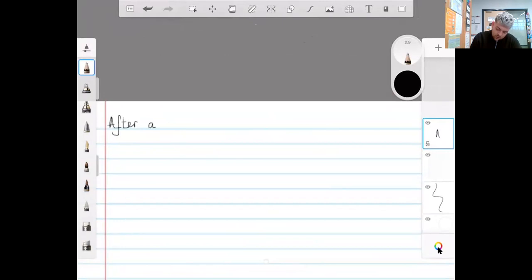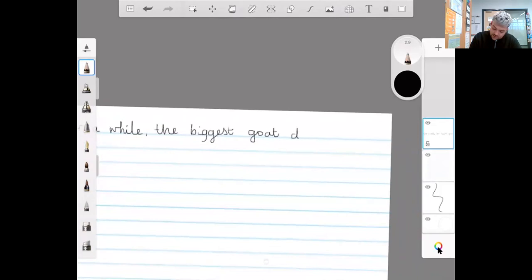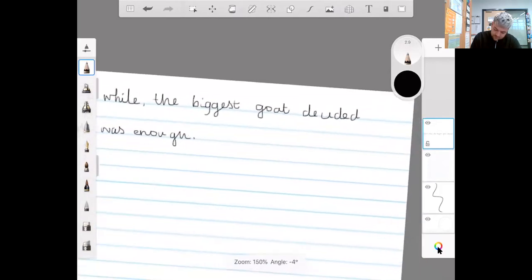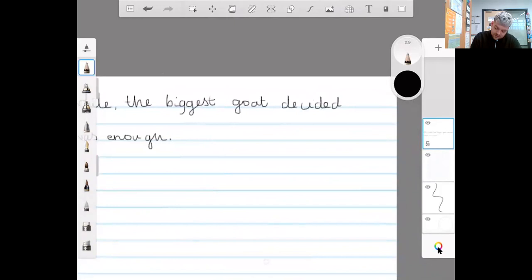After a while, comma, the biggest goat decided enough was enough. Full stop. The biggest goat decided enough was enough.